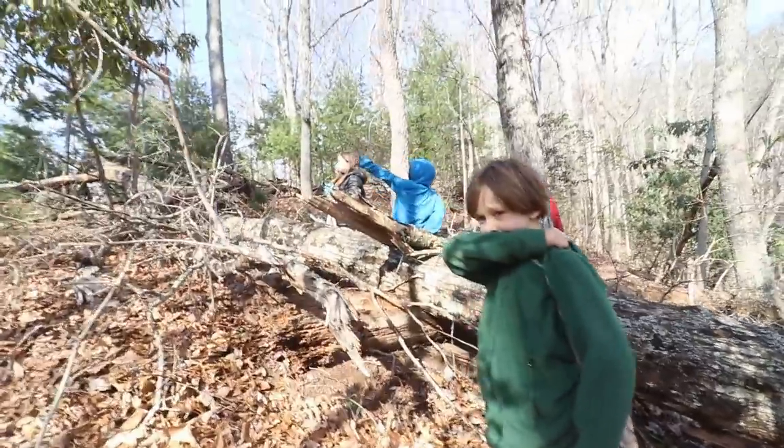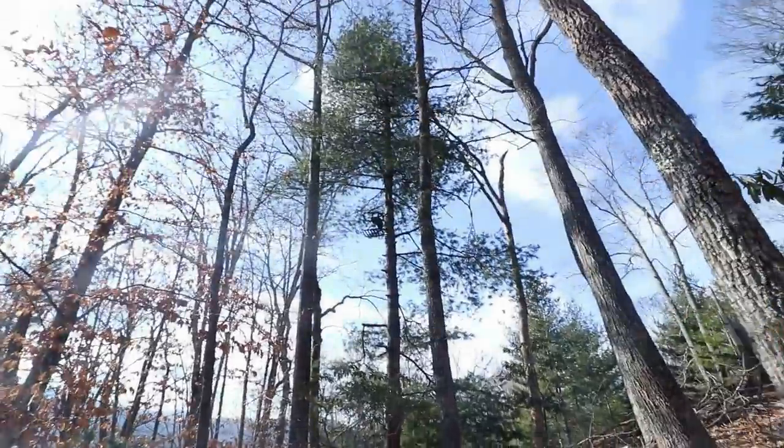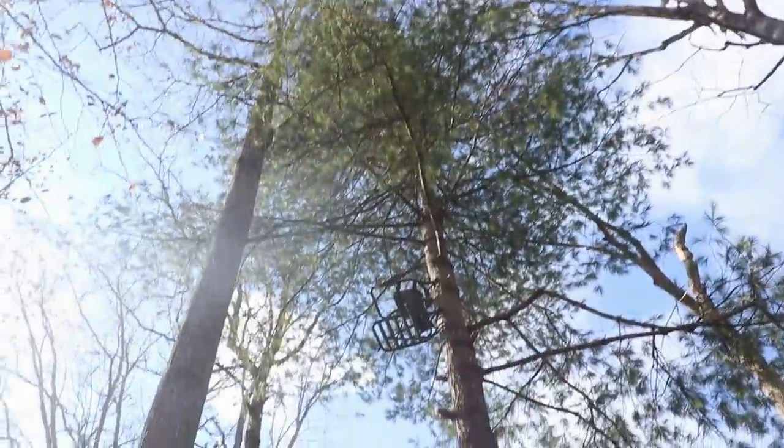This is why people use deer stands. Is it right down there? Right there. Brighton found it. Where? It's right up there. Oh, yeah. It's a high stand. It's 25 feet up there.